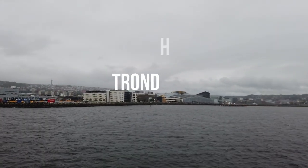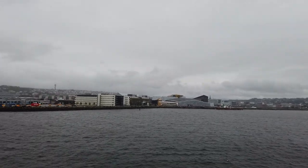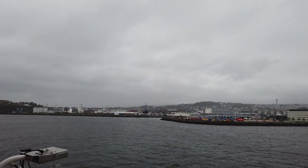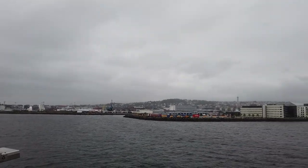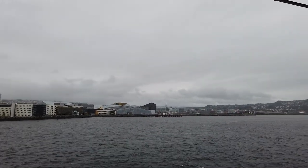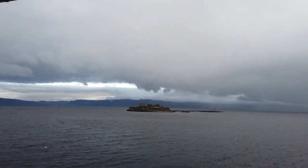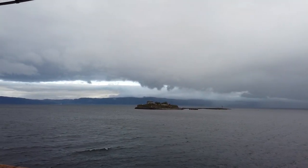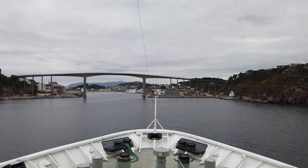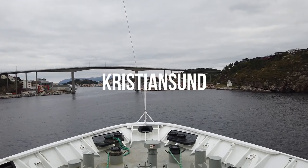Welcome to Trondheim, the fourth biggest city in Norway, but the secret capital, at least some people think so. This is one of the ports where you have time to spend and you should do it. On my trip I had more time in the ports of Svolvær, in Brønnøysund, which was quite boring, here in Trondheim, which is a beautiful city if you have the time, and then in Kristiansund. Now sailing into the harbor of Kristiansund, and that is not far from home.